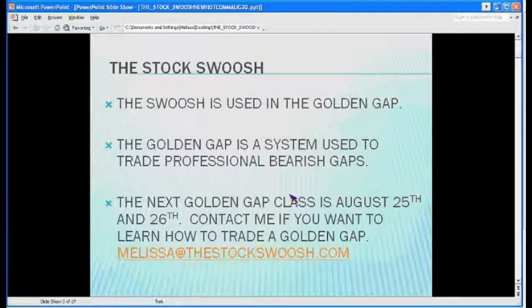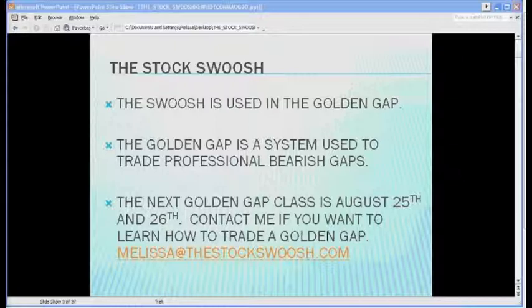So today we're here to talk about the stock swoosh. The stock swoosh is used in the Golden Gap. The Golden Gap is a system that I use to trade professional bearish gaps. I'm doing a gap class on August 25th and 26th. Contact me if you're interested in anything I discuss today, or in taking my class.